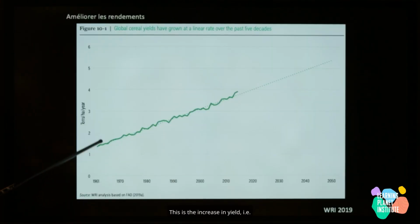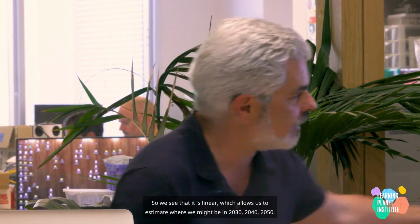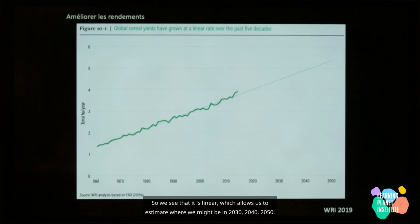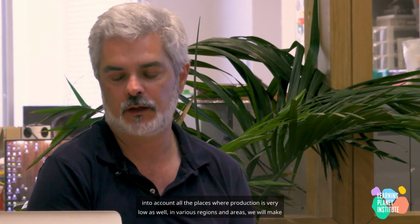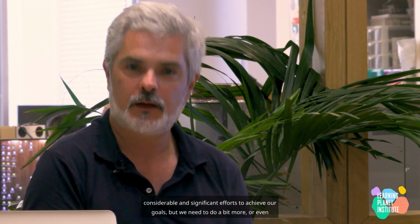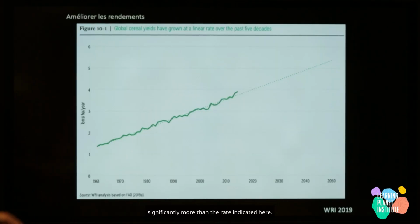This is the increase in yield, i.e., the number of tons per hectare per year of a crop, in this case cereals. So we see that it's linear, which allows us to estimate where we might be in 2030, 2040, 2050. What the authors determine is that if we continue this steady linear progression of global yield, which takes into account all the places where production is very low as well, we will make considerable efforts to achieve our goals, but we need to do a bit more or even significantly more than the rate indicated here. These are still important challenges.